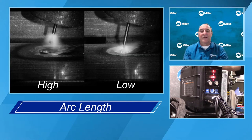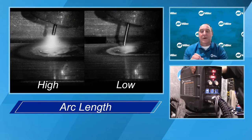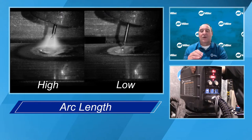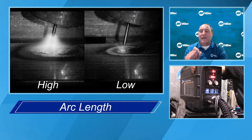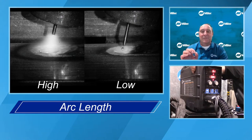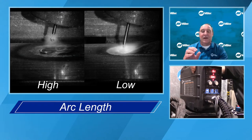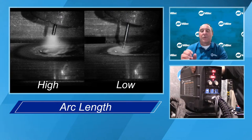Like I said, we started out at 50, and a lot of times, starting out with people to find where you want to be, we start so that the wire is low, driving into the puddle. Then you start increasing that arc length so that the wire is coming out of the puddle. You hear a little crackle in the arc every once in a while. Typically that's right where I like to leave it, because now you have a real good arc length. You have no spatter.